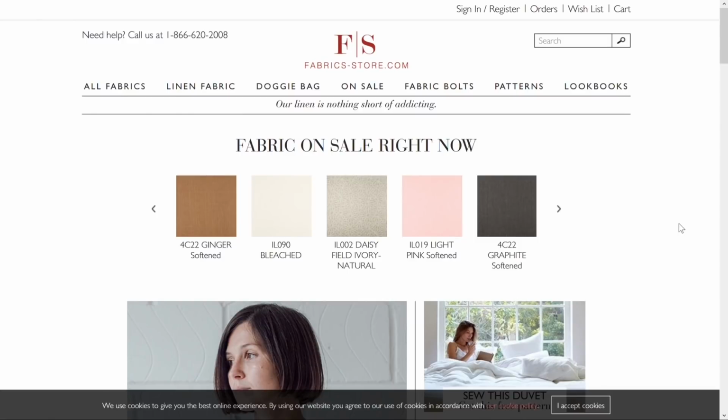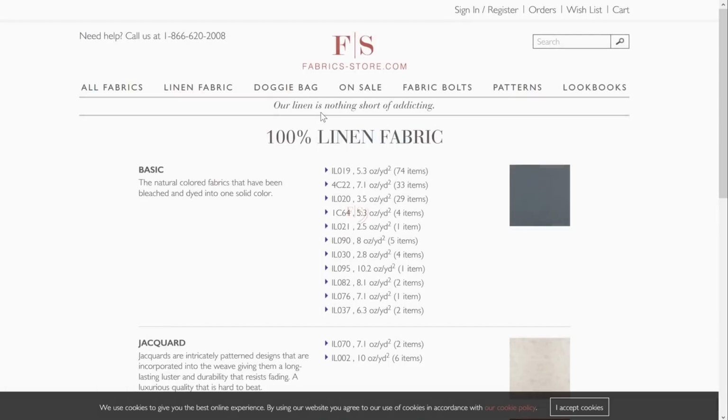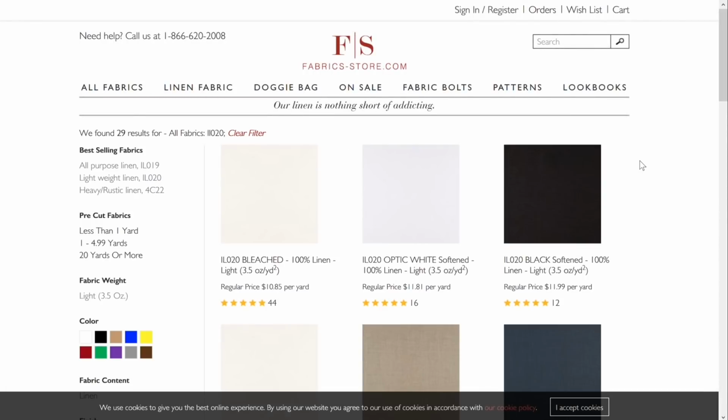Okay, here is my favorite place to get linen and the place that we all talk about all the time. This is Fabrics-store.com. This location has every kind of linen you will ever want, and it is at a very good price. They have all kinds of linen: regular weight, lightweight, heavyweight. And this price that you're seeing here is actually a really great price.